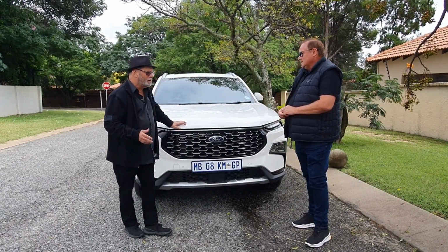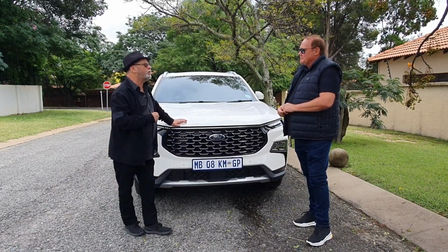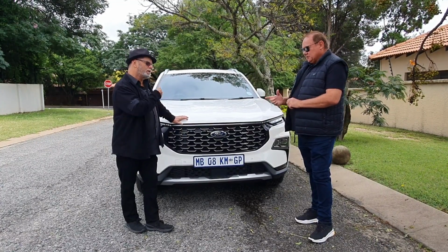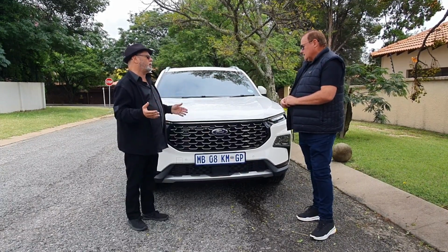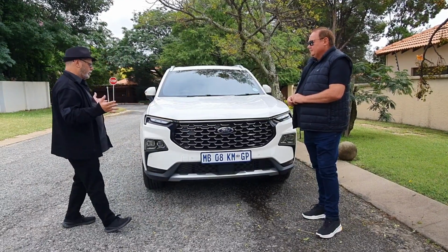Now, I was on the launch almost exactly a year ago, believe it or not, and I've had the mid-spec Trend version on test in between. There are three different derivatives: Ambiente, Trend, and this is the Titanium, which in Ford speak means top spec. So look, what have we got here?